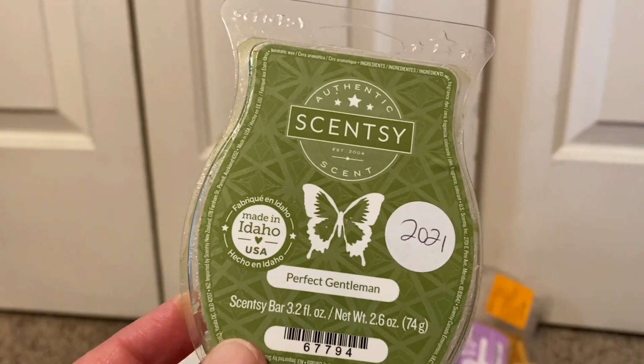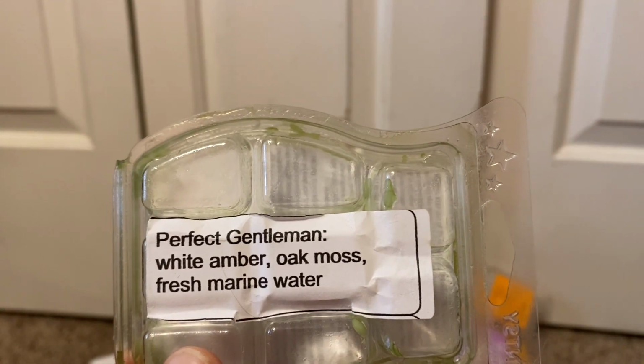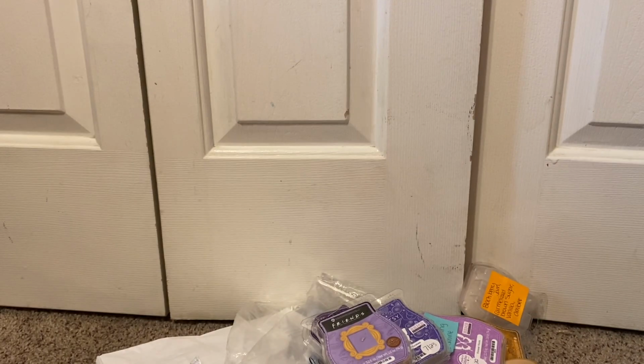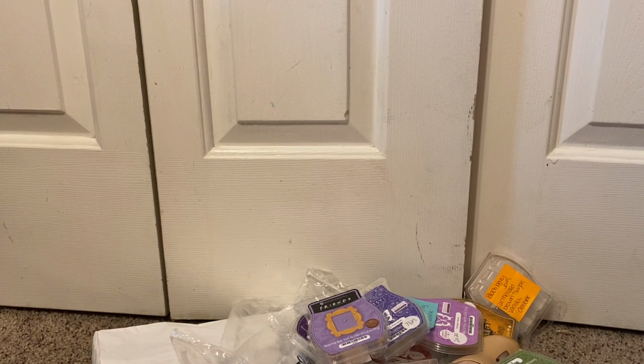Next, we have Perfect Gentleman. This one was a little bit much for me. A little too masculine. It's white amber, oak moss, and fresh marine water. It was okay. I'm not saying it was bad. I'm just saying I don't think I'd repurchase it.